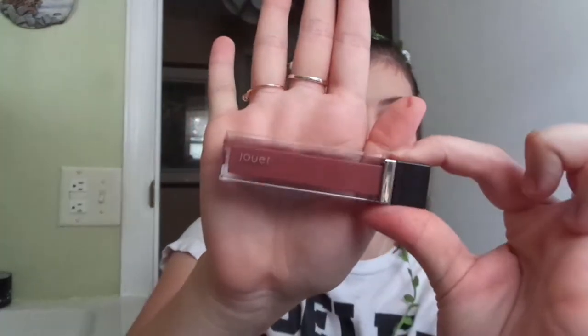I should have bought something from Jouer. Jouer was selling 3 for $35 lipsticks and also giving us a free full size lip gloss. I got the shade Fifth Avenue and I was like, oh, I'm gonna buy them. And then Tessa's like, are you really gonna buy them, Meg? We got so many lipsticks already. And I was like, you know what, you're right. I'm just gonna take the free one for now.